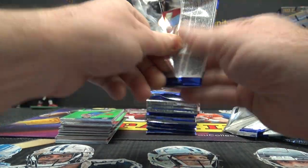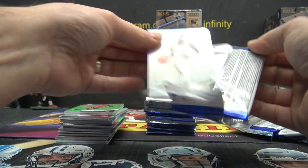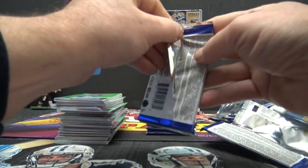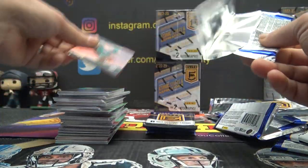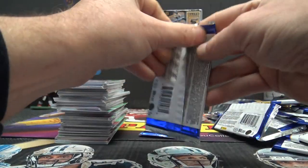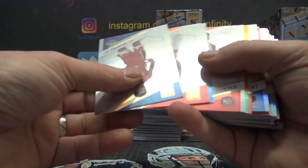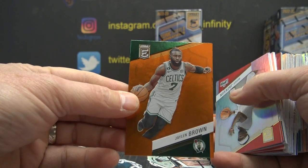Josh Giddey. Trey Young. One guy's Giddey, the other guy's Young. Victor Home Depot. Number 1. A mouth breather. Doesn't everyone breathe through their mouth? Jaylen Brown, card number 5, first parallel orange.